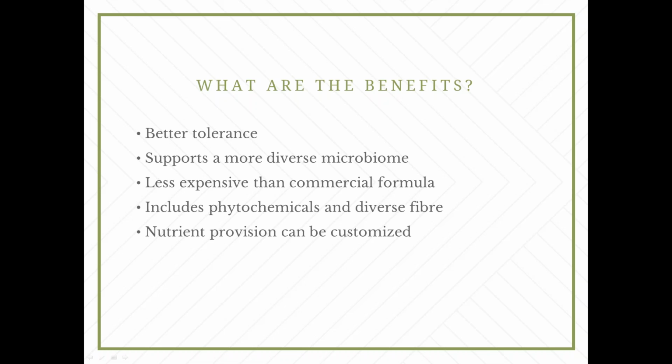Another benefit of blenderized tube feeding is that it can be significantly less expensive than commercial formula. Additionally, there's the inclusion of phytochemicals in the diet and the natural fibers found in fruits and vegetables. Also, with BTF, we have the ability to customize the diet beyond the constraints of a commercial product formulary, and it offers potential to provide nearly any combination of macronutrient breakdown.